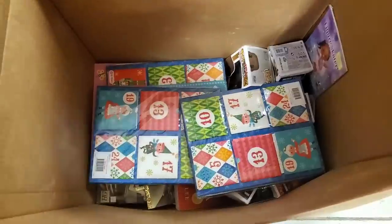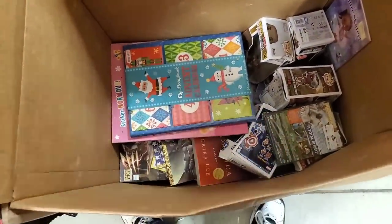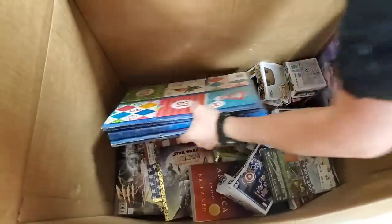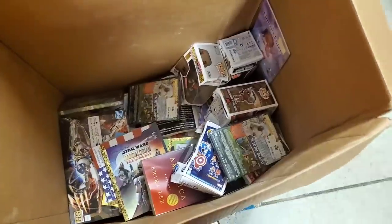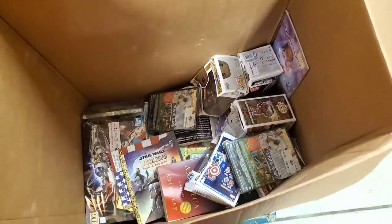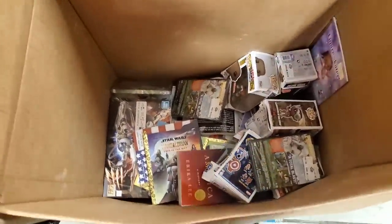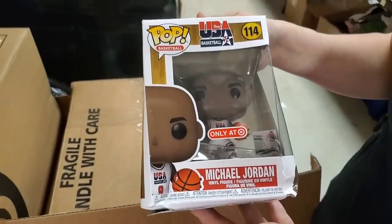These are all advent calendars I'm pulling out. I see some Funko Pops on the bottom, which, bummer, I think they're a little bit squished. Yeah, they are squished. Whoever loaded this box didn't do a good job, but... Okay. I found some more Orphans. Some days I can talk and read, and some days, nope. It's not happening. All right, let's see what else we got. Yeah, that got squished pretty good. Yeah, Michael Jordan!